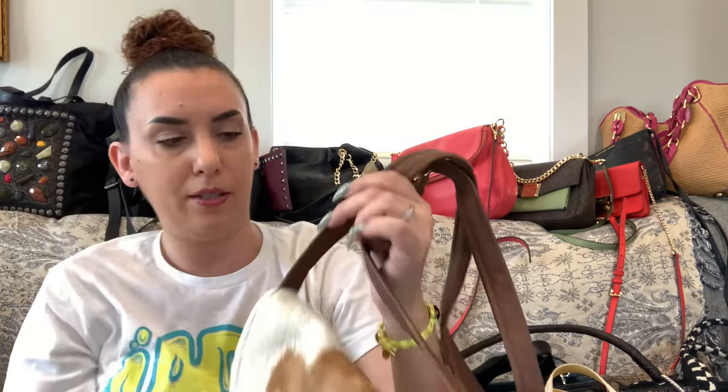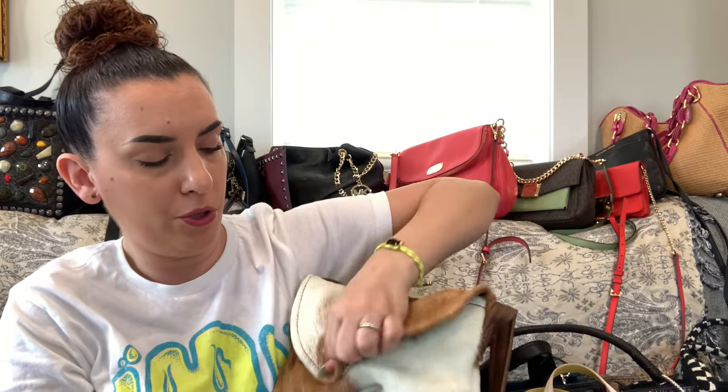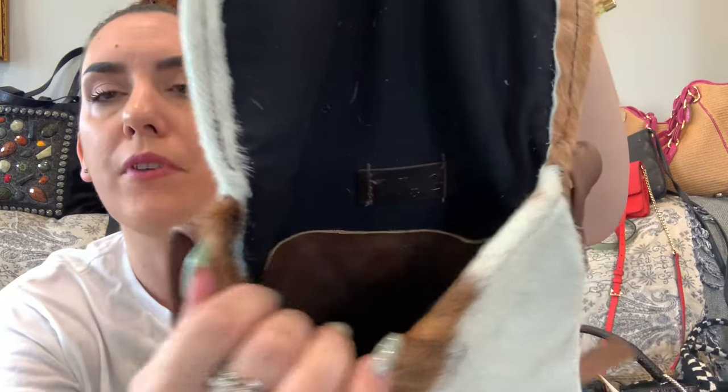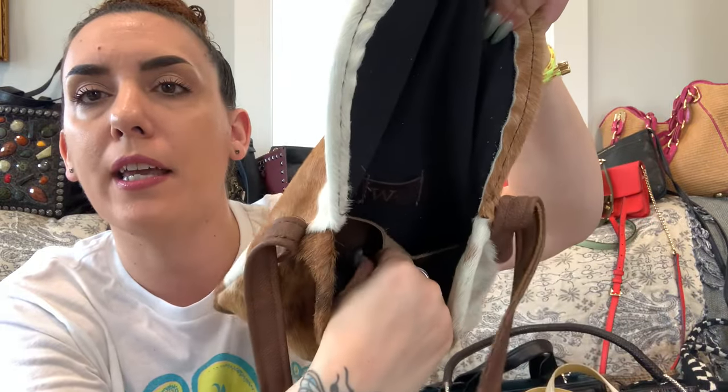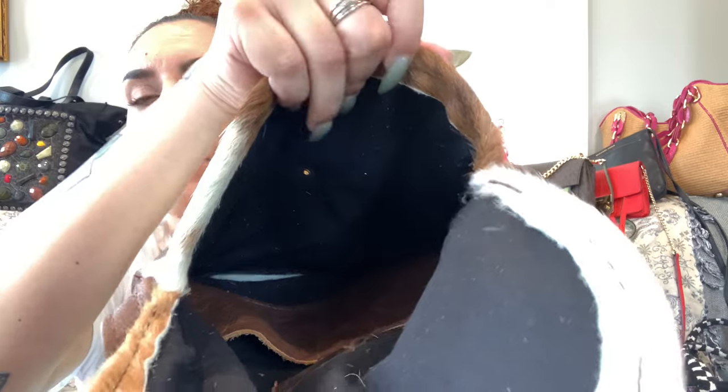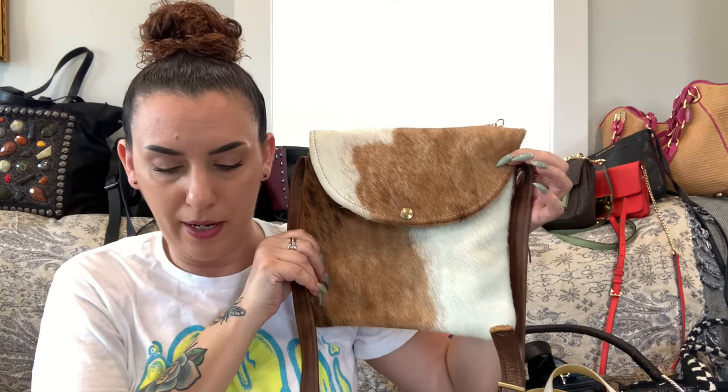The strap is in excellent condition. You have a snap closure here on the front. And then you have the interior. The interior does have a leather pocket with the raw suede on the back. So that's what all these little fuzzies are. It's the back of the inside of the pocket where the raw suede is. There's your W and G, so you have the two leather slip pockets in there, and that's the back of the snap. Okay, so really nice condition, really fun boho calf hair crossbody by WG, $40.